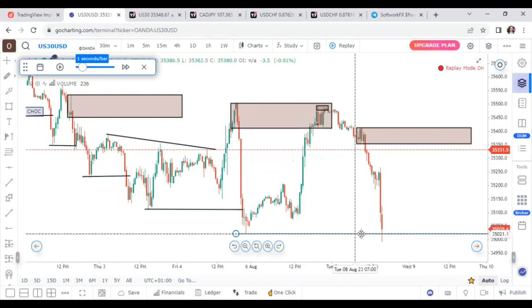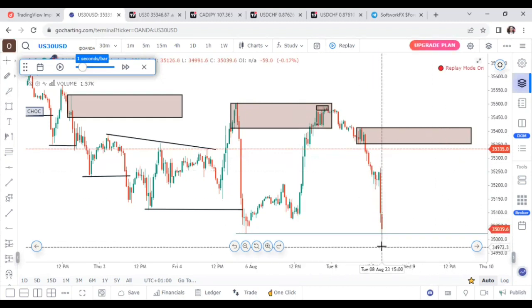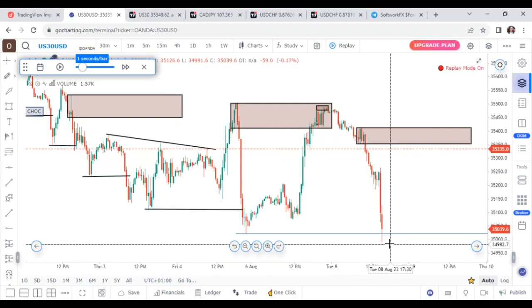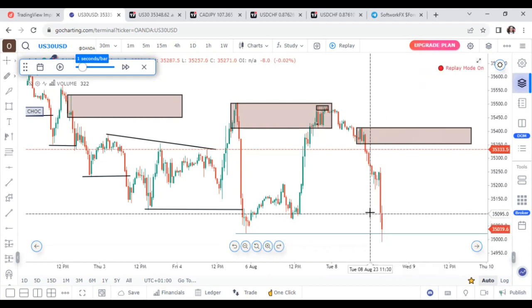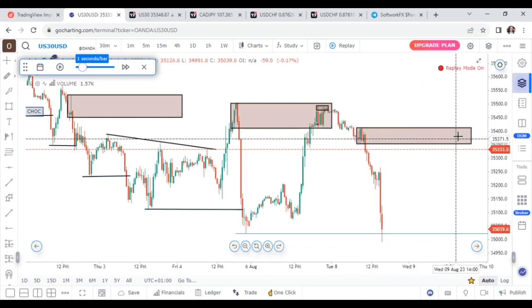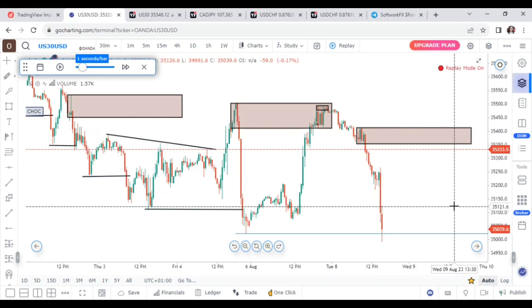We are not looking to do breakout selling, like some would do. I'm not looking to do breakout, retest and continue selling. I'm waiting for price to return into a premium zone so that I can sell from there.